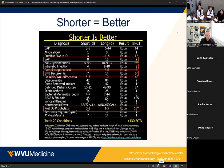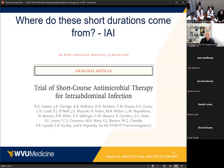So starting first with the intra-abdominal infections, if we go to the next slide, I think that this trial in particular does a very good job at defining where we got these short durations of therapy from. So this was the STOP-IT trial, which I thought was very cleverly named. But this came out in 2015, published in the New England Journal. And this looked at a trial of short-course antimicrobial therapy for intra-abdominal infections versus a longer course.